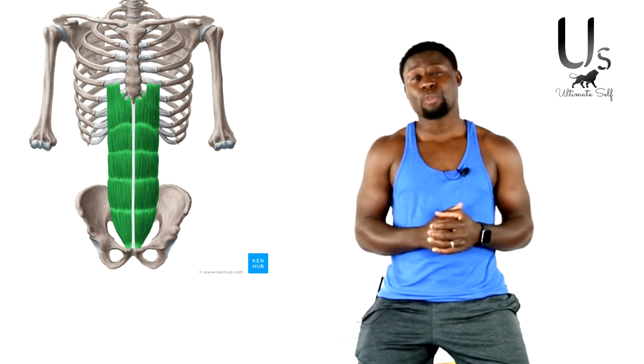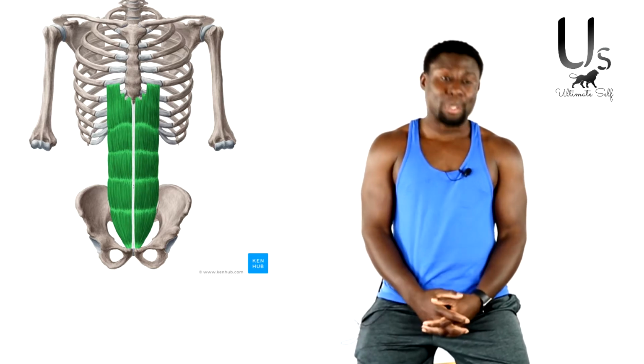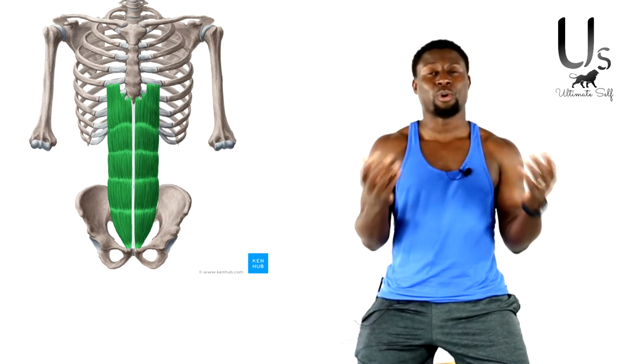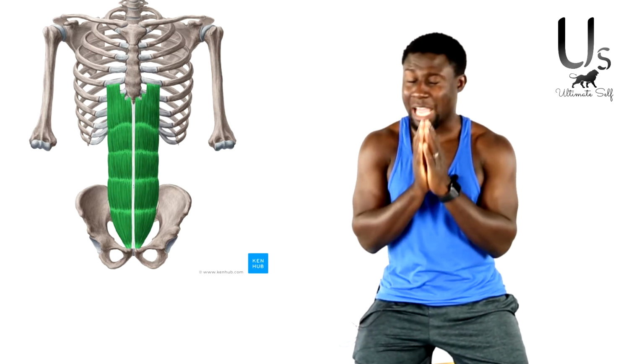So the rectus abdominal, or the six-pack muscle, is one of the most sought after muscle groups, but it is not as important as many people make it out to be. Granted, it is critical. It's absolutely important. So I'm going to explain what I mean by it is not the most important in terms of your core muscles. Now, I've talked about it, and I say it in every video.